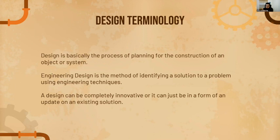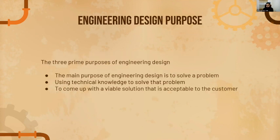So that's why when we are talking about the engineering design process, our planning needs to have some sort of engineering techniques implemented so that we can think of how to solve a problem. Okay, so the next thing that I want to discuss is the engineering design purpose. So what's the purpose of this design? The main purpose is to solve the problem that we already talked about.